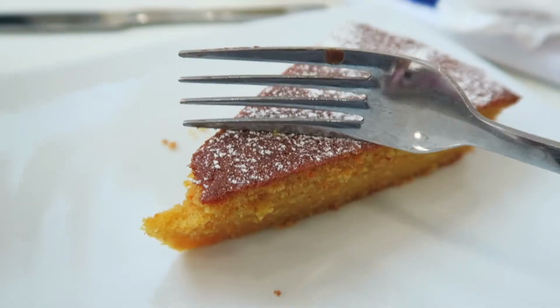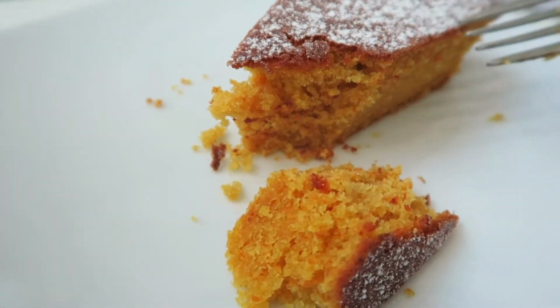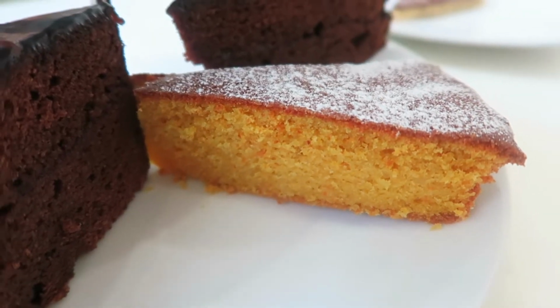When we cut into the cake, already we know it's going to be a nice, soft, moist cake. And indeed it is. It tastes absolutely wonderful. And it's actually not too sweet as well. It's just that slight dusting of the icing sugar on top that gives it that slight sweetness. Yeah. Really good, really good.